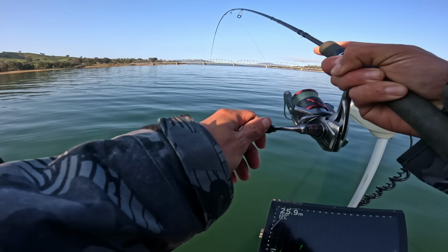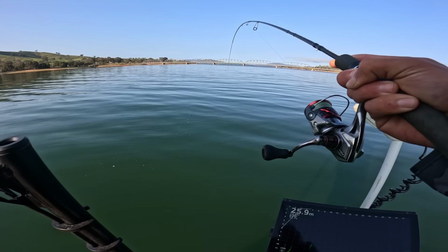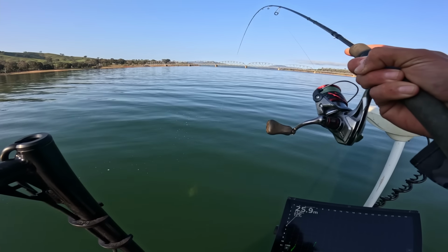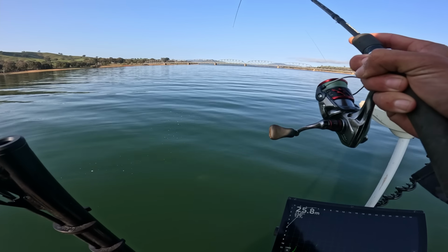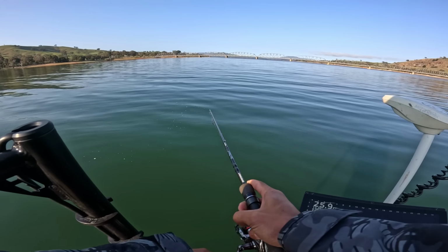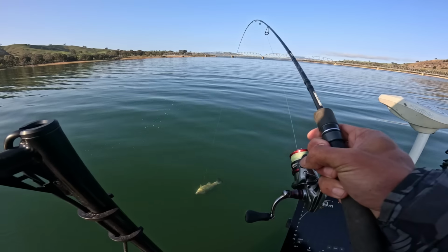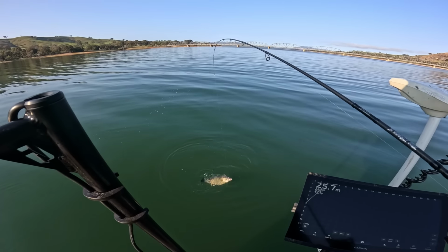All right, no good on the trout, but first yellow we're after. We've got him. He chased it nicely and ate it, so pretty happy with that. Wicked. That's a beautiful start to the morning.